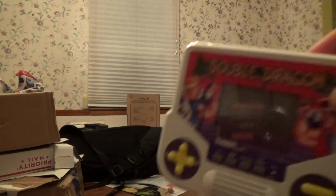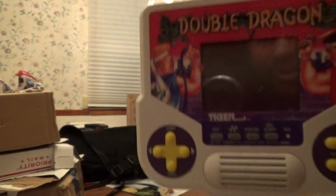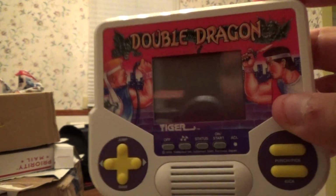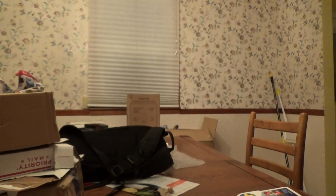Double Dragon. You got the jump button on the left and the sway button on the right as far as the down and up on the directional pad. And over here you got the punch and kick buttons. Double Dragon, this is pretty good. Grab that. And then this is my all-time favorite Tiger Electronic game.